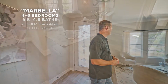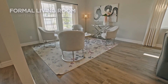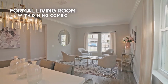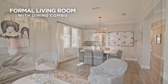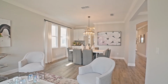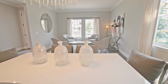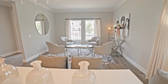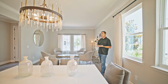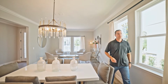Let's check it out. So here we have the living room, dining room combo. The formal living is certainly something that a lot of people do not like, okay? Now others love it. So just so you know, this unit does come with a formal living dining combo. Now you could close this off, you can make this into an office. There's certainly things you can do with it. Some of that would be after you close and outside the builder's scope, but certainly it does have that. Let's keep moving forward through the kitchen.